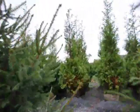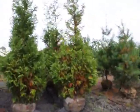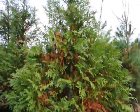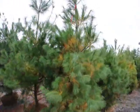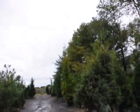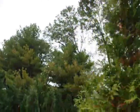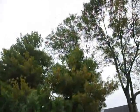And as you can see over here on the larger green giants, there are a significant amount of needle loss, but it's nothing to worry about. And again, you can see it up here on the pine trees. And then if we go over here and you look up to full-size trees, these are full-size pine trees, and up in the trees you can see significant yellowing. That's fall needle loss again. There it is. And here's some Niagara arborvitaes, and they have fall needle loss.